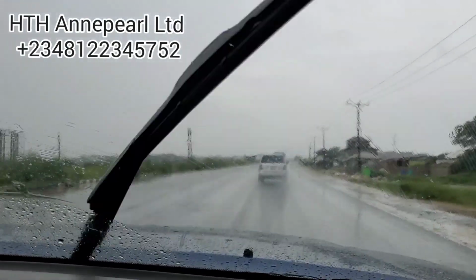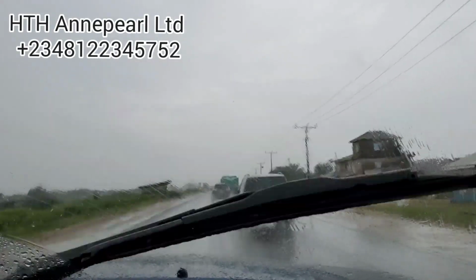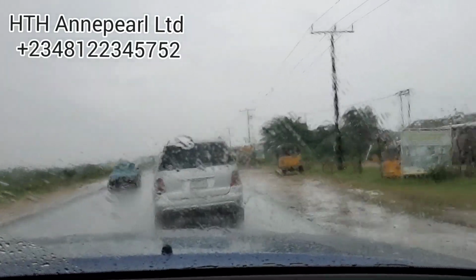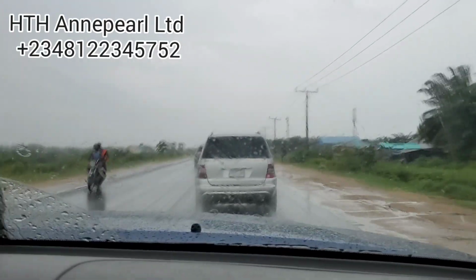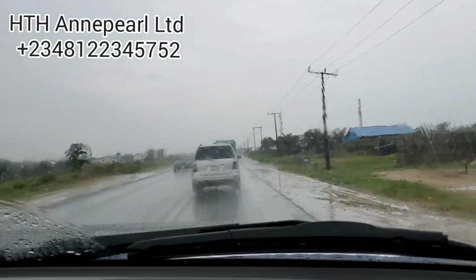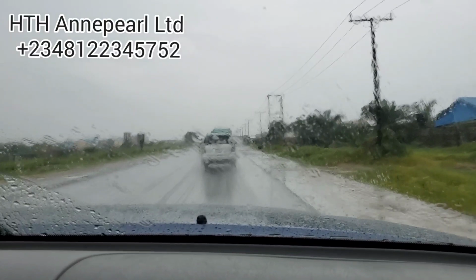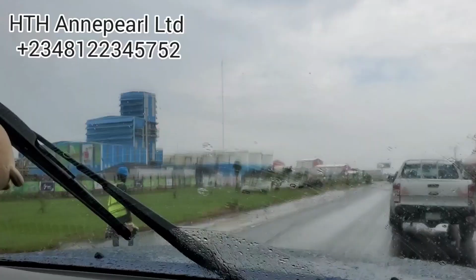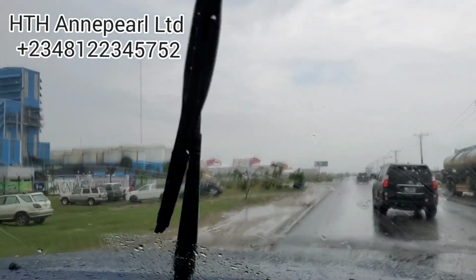Okay, now we're just still driving down. You can see the rain is still on, and right here it's really sweet to drive. You can see the road. The main Ibeju-Lekki road is tarred until we get to a junction called Folu Junction, before you can see the roads that are actually bad because of trailers and because there are no drainages yet. Okay, so with all of this, I'm sure you can have a picture of what these sites will look like in future.